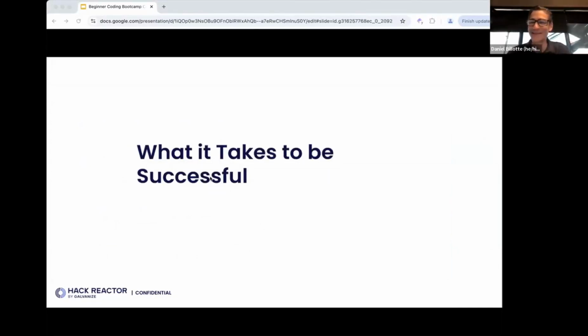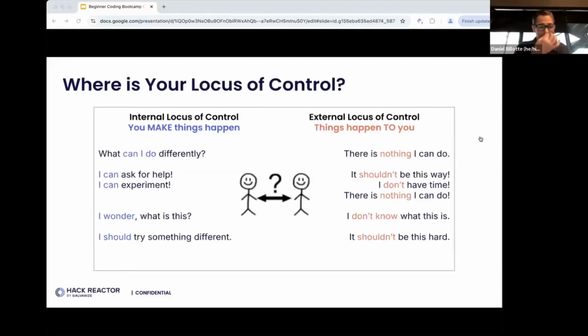So we hope you found this information helpful and that you have a clearer picture of what you can expect in the program. To wrap up, some final thoughts on what it takes to be successful. All right. You will make things happen here, and this program will be what you make of it. There's so much within your internal focus, your internal locus of control in this program, and we encourage you to keep that in mind as you move forward. Instead of thinking there is nothing I can do today, you should really think, what can I do and what can I do differently? How can I ask for help? What could I try different? How could I get clarification? For any problem you have, there is more likely a next step that you can take ownership of.